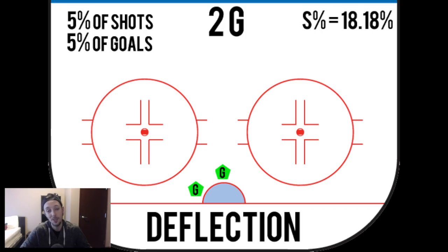Deflections accounted for 5% of my shots and 5% of my goals. I ended up just scoring 2 goals from 11 deflections, resulting in a shooting percentage of 18%. I would strongly advise against trying to score off deflections. If it happens, then good on you, but it probably wasn't intentional.